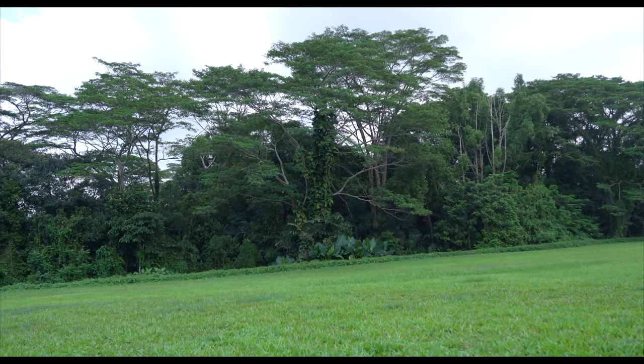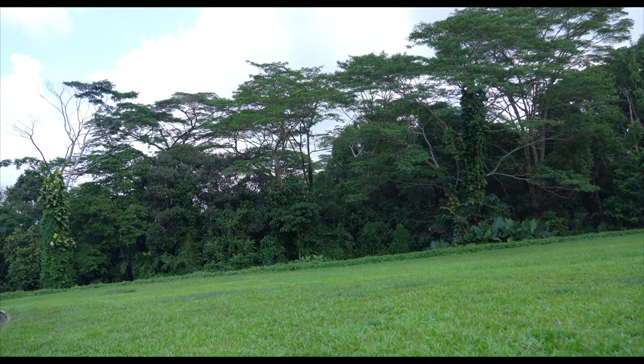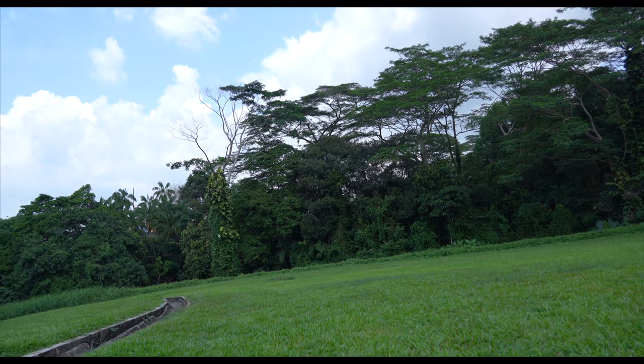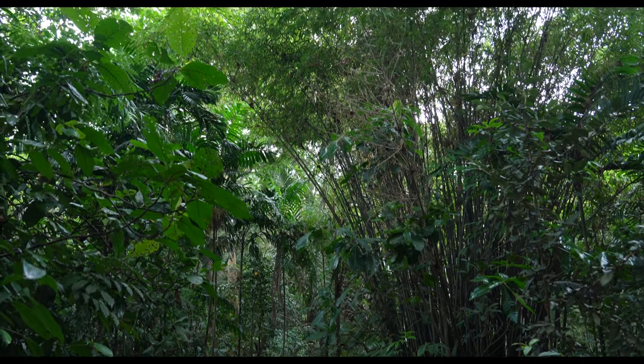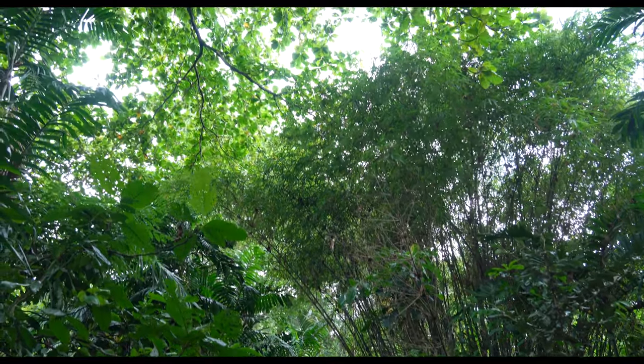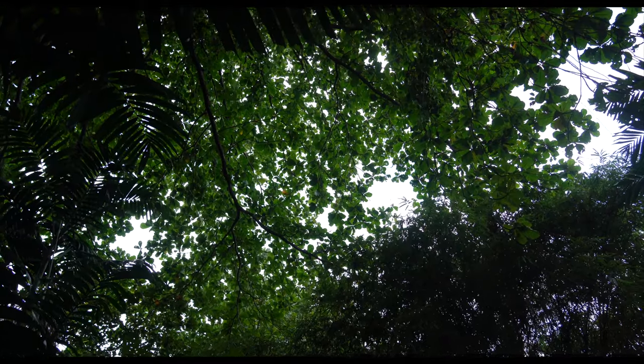Connected to the urban park is the remaining 20 hectares, a secondary rainforest conservation park complete with mangroves, streams, and grasslands. The area is home to over 100 species of flora and fauna, including rare damselflies, dragonflies, birds, monkeys, and even some endangered plant life.